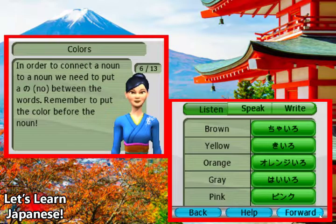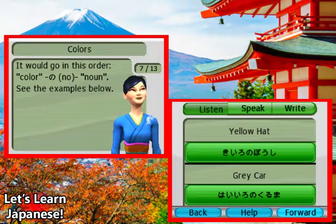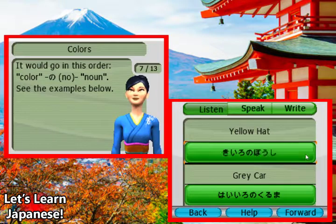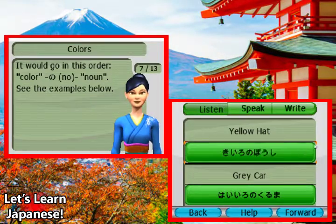Okay, I will remember that. So, it would go in this order, color, no, noun. So no is like the possessive, which doesn't make sense for colors, but it makes sense for other sorts of things. So yellow hat. Kiiro no boshi. Boshi. That's an o, that's ho. With a dakuten, it's bo. Kiiro no boshi. It's fine.